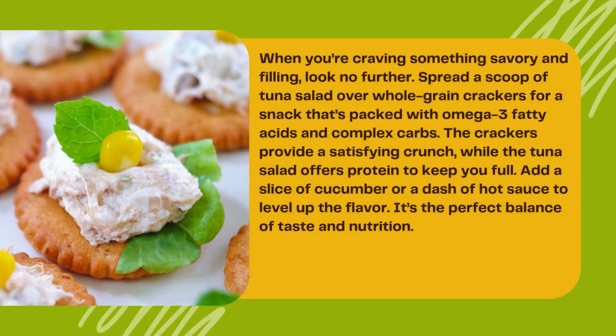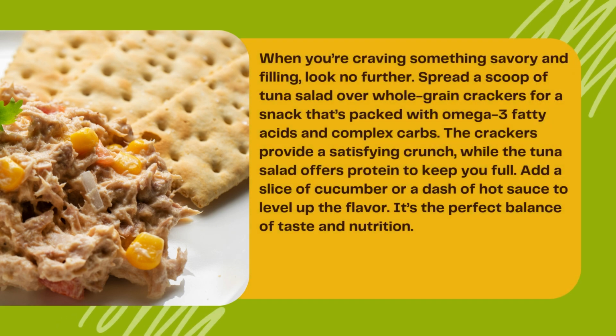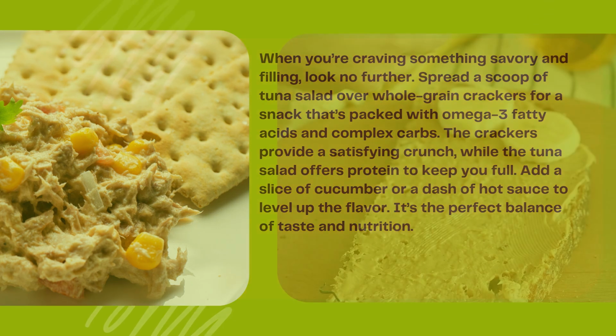complex carbs. The crackers provide a satisfying crunch, while the tuna salad offers protein to keep you full. Add a slice of cucumber or a dash of hot sauce to level up the flavor. It's the perfect balance of taste and nutrition.